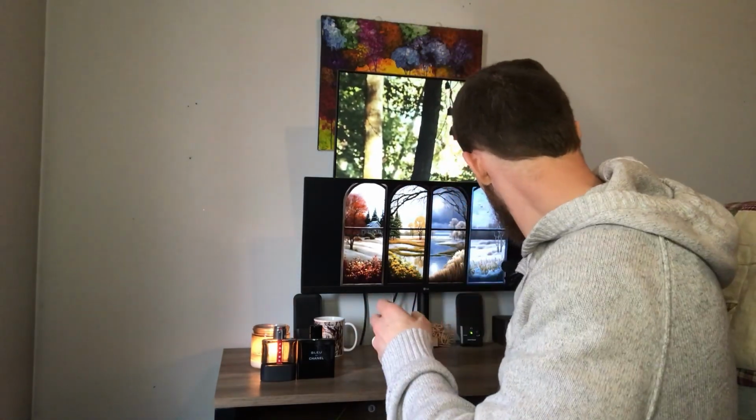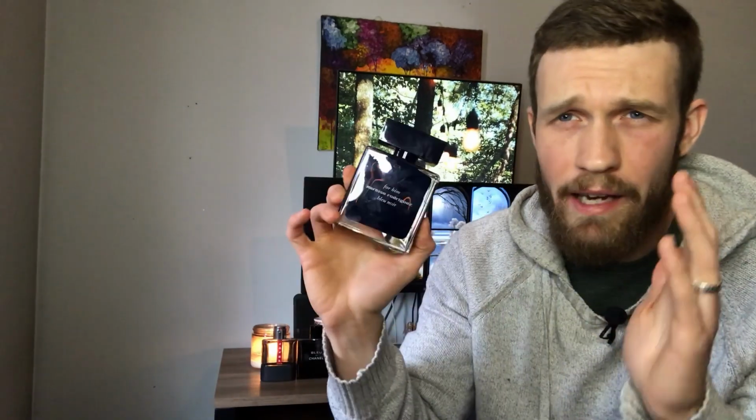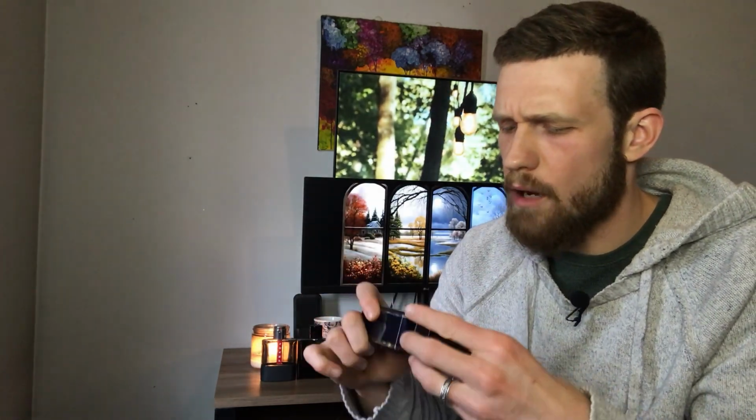However, I decided to go with this fragrance right here, Narciso Rodriguez Bleu Noir Eau de Toilette, which kind of combines all the best qualities of those three aforementioned fragrances and then adds a really nice clean musk. So this isn't a blue fragrance in the sense that it's like shower jelly, but it has some nice warm spices that are really great for the autumn time. I think cardamom and nutmeg, but then there's this incredible freshness from the main musk accord that's going on in here. It makes it very clean and refreshing.